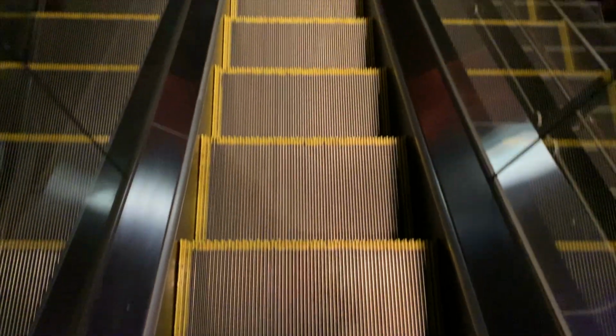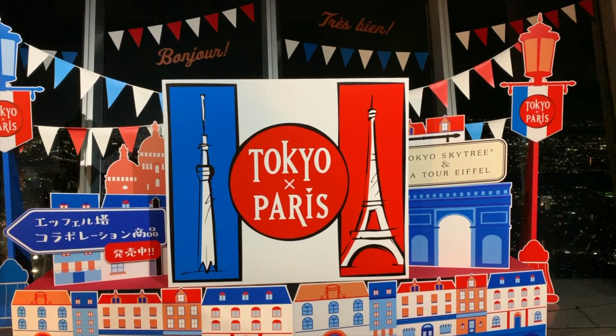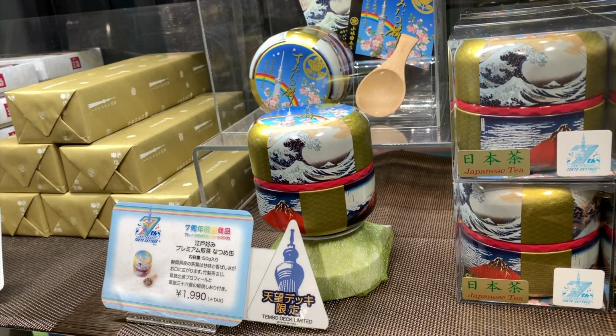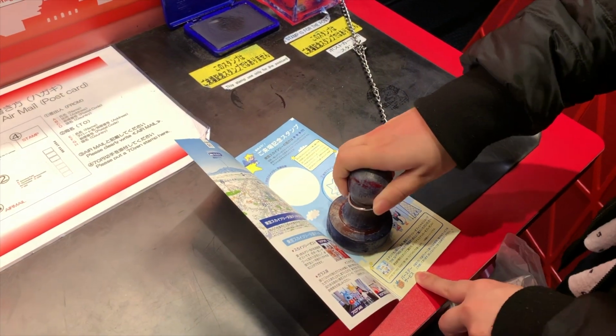Meanwhile, after spending a lot of time appreciating the view, we decided to go to the lowest part of the lower deck. On this floor, they had a lot of fun stuff like these colorful souvenirs, which some of them featured the Eiffel Tower for some reason. They also had stamps that you could collect and add into your brochure if you wanted to.